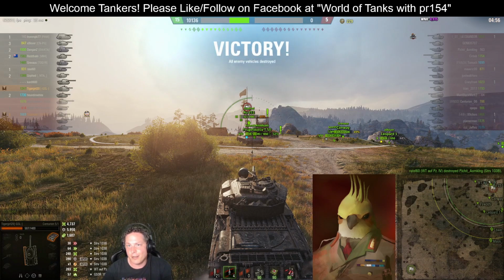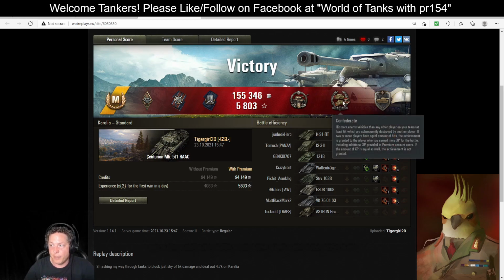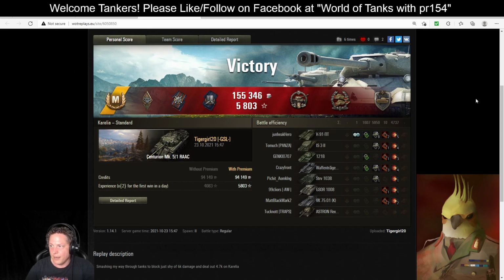So let's take a look at those results. That is a well-deserved victory for Tigergirl20 of the GSL clan with the Ace Mastery badge for their efforts. And look at this absolute fistful of epic and battle heroes medals. We've got Cool Headed for surviving at least 10 ricochets and non-penetrations in a row. We've also picked up the Confederate medal for hitting more enemy vehicles than anyone else on the team, and that also has to be a minimum of 6.